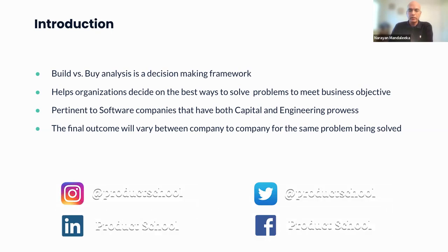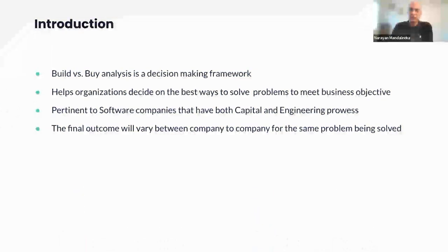And the outcome of such an exercise really varies from company to company. There are several both internal and external factors that could influence the outcome. Many things such as the culture of the company, the maturity of the company, the confidence in the engineering talent would play a big role in the end outcome of such an analysis.